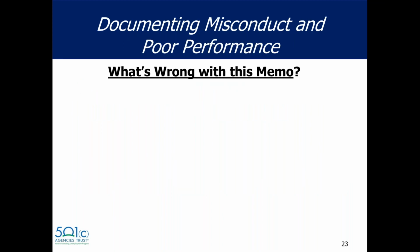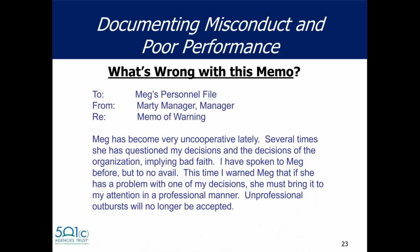I'm going to ask you to look at what you believe is wrong with this memo. To Meg from Marty, a memo of warning. Meg has become very uncooperative lately. She has questioned my decisions and the decisions of the organization, implying bad faith. I have spoken to Meg before, but to no avail. This time I warned Meg if she has a problem with one of my decisions, she must bring it to my attention in a professional manner. Unprofessional outbursts will no longer be accepted. I'm handing this over to you to tell me what you believe is wrong with this memo, and then I'll talk about it. Okay, we've got some feedback already.